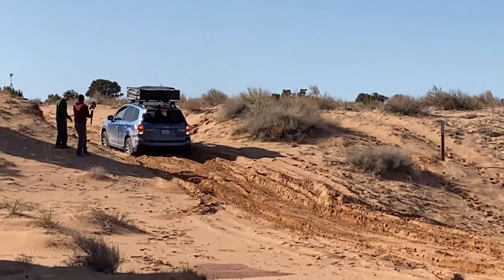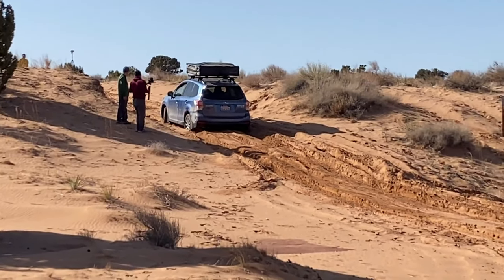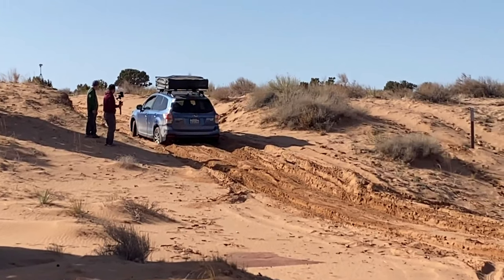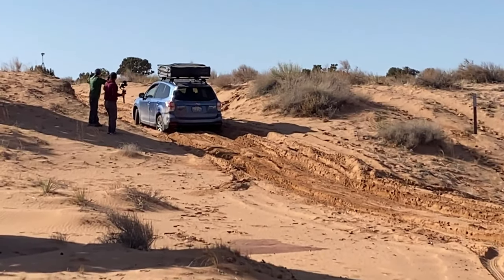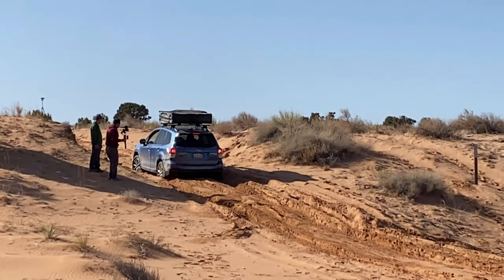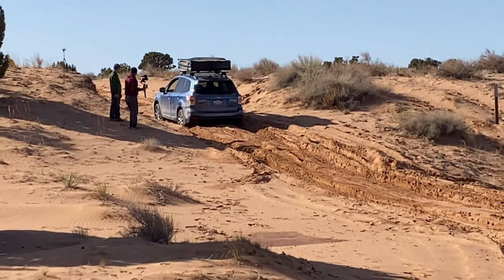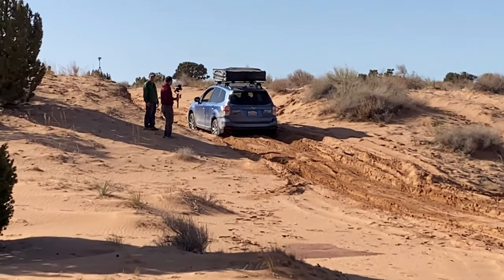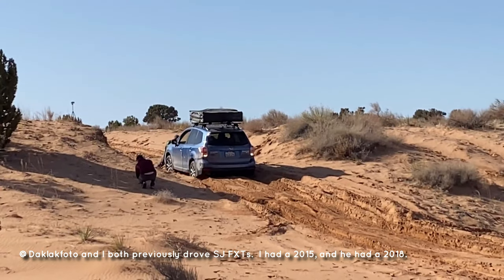The vehicle you see here is an SJ Subaru Forester XT. This vehicle ran from 2014 to 2018. It has a 2-liter turbo and a continuously variable transmission. Unfortunately, it cannot back up. You guys could push. I couldn't get just rock it.